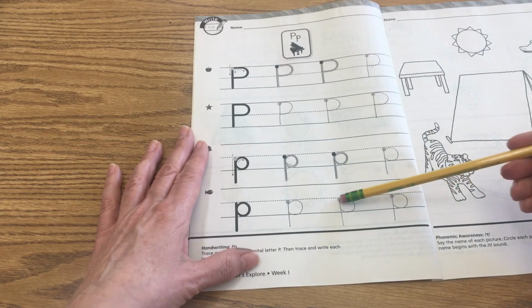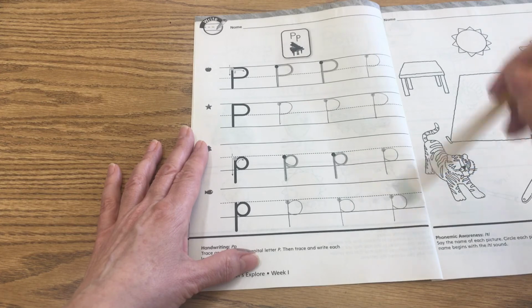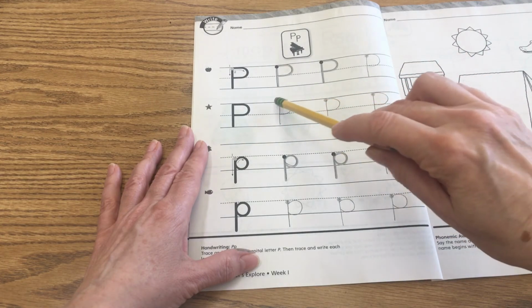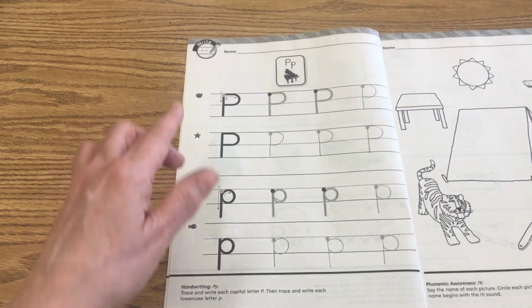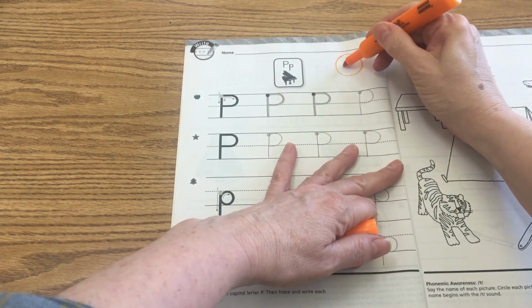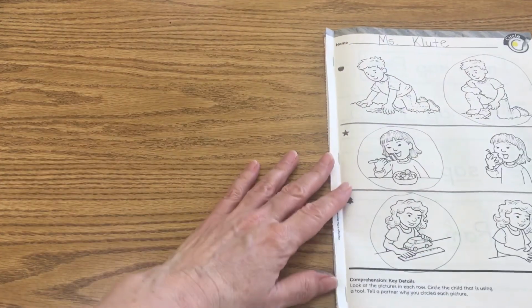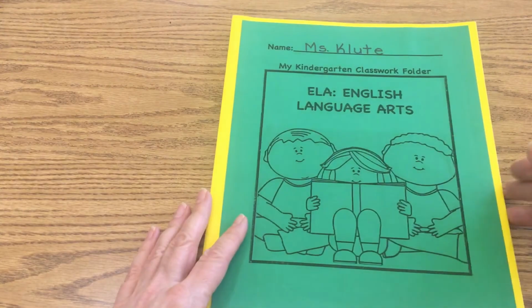So lowercase letters go below the dotted line, and they have a tail that goes below the bottom line. Capital letters start at the top, go all the way to the bottom, and then the bubble stays above the dotted line. Okay, so check your P's, make sure you wrote them correctly. And then when you're done, you're going to give yourself an exit ticket here. And then this goes back into your yellow folder with the green cover, okay? And we'll get ready for our next lesson.